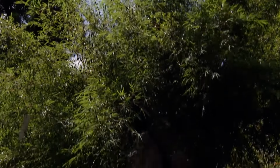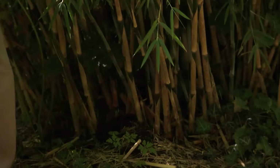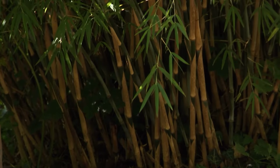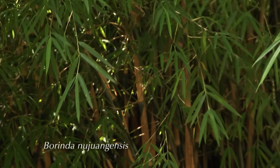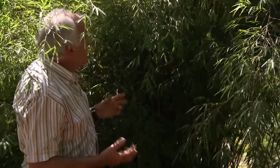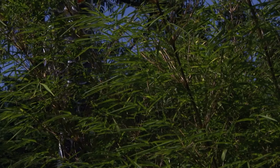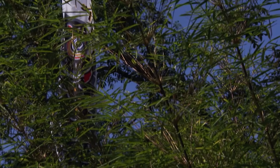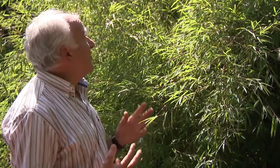This is one of my favourites, ideal for most gardens in that it doesn't grow too big. It's got beautiful shape and tiny leaves, very elegant. It's a fairly new introduction called Bashania nujiangensis. A small size for a bamboo, so it's suited to a small garden. And it's elegant, so it's suitable for specimen plants on a lawn or in a front garden. You know, it's an ideal substitute for a small tree.